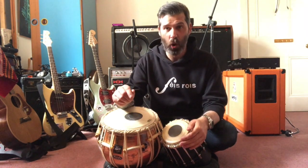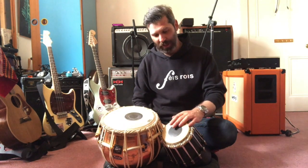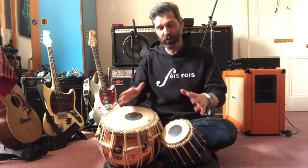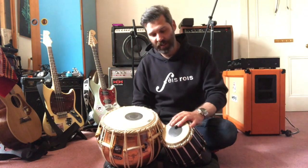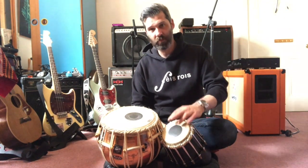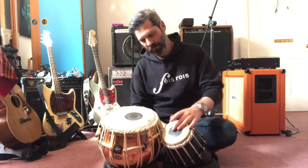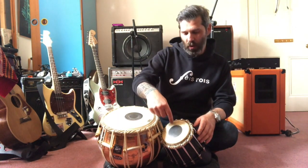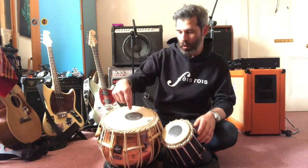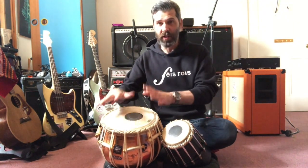But with the tabla, I want to take you through the language of the tabla, and the sounds are called bols, which is Hindi for sounds. Every part of the tabla has a vocal sound. I'll take you through some of them. In this one here, the treble drum, this is the high sounding drum. There's lots of sounds on each part of this drum. The same on the bass drum, the baya here. There's sounds associated with that, and then you can bring them together and play them together.